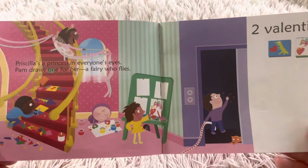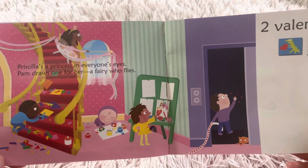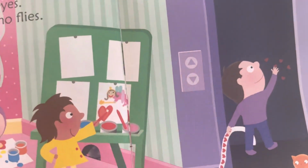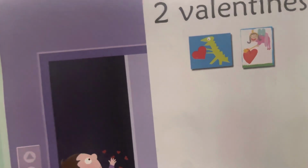Two Valentines. Priscilla's a princess in everyone's eyes. Pam draws one for her, a fairy who flies. So the two Valentines are the dinosaur from the first page, and then the fairy.